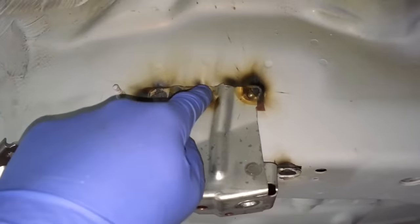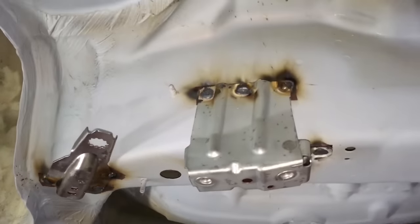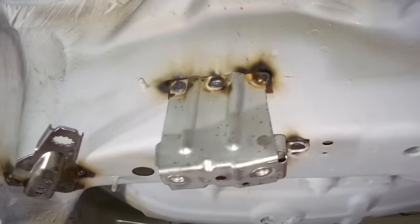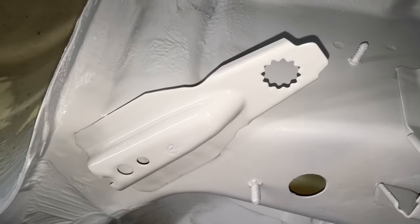And now I'm going to come along and smooth all these off and shape them so they look as original as possible, and then buff everything to clean it up, and then coat it with etch primer so it blends in with the rest of the etch primer that I've got on the rest of the rear axle carrier panel. There we go, there's an example of the brake pipe bracket.